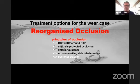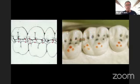Our final principle, posterior stability. And with that, what we mean is creating good tripodized contacts at the back of the mouth. So we've got at least 3 points of contact for stability on all the posterior teeth, and we've got cusp to fossa relationships. I've spent 15 minutes going through occlusion, okay? You need to spend 5 or 6 days going through occlusion to really get to grips with it. But it should be understandable.